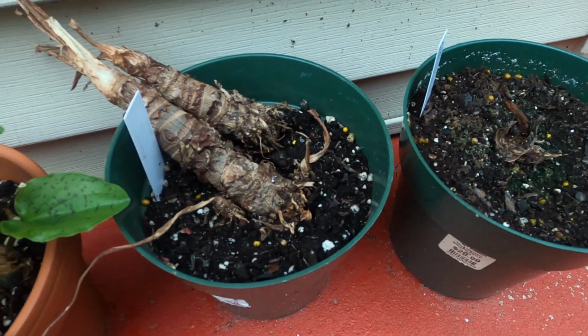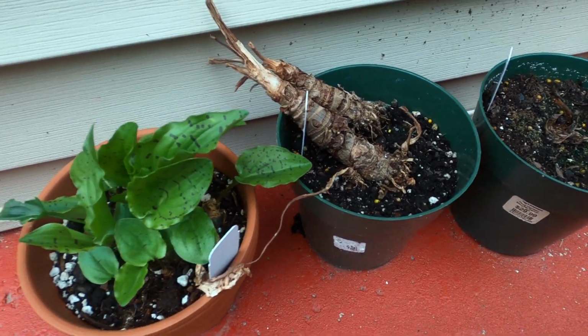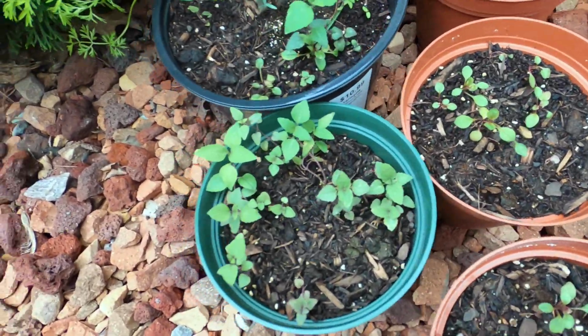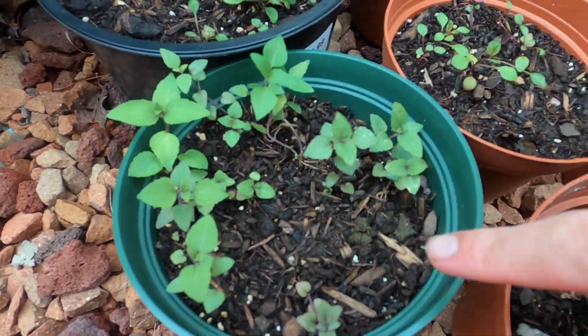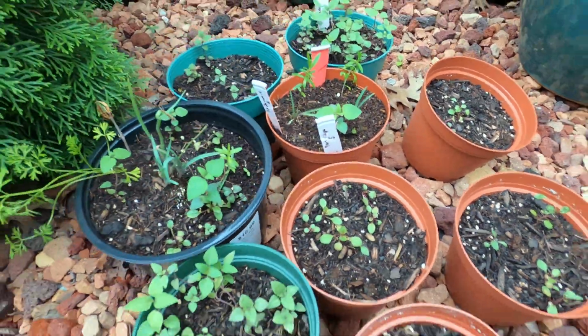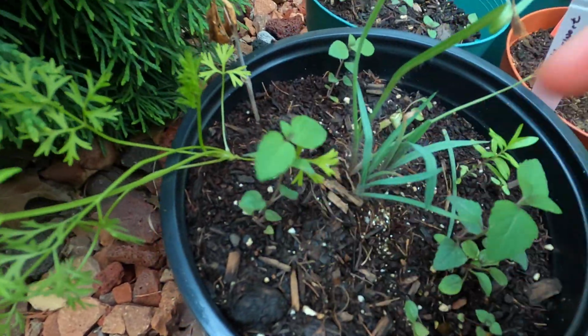And then not so much luck with these two, though. Not so much luck there. Yeah, that's too bad. Here is what's left of the seeds that I started. I've got lots of bee balm that have survived and are starting to thrive. Bee balm, the Monarda fistulosa, a few more in here.